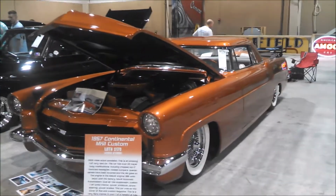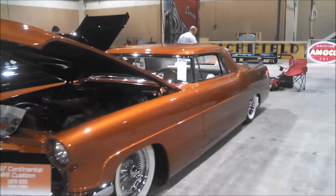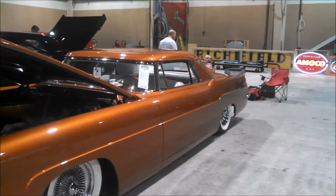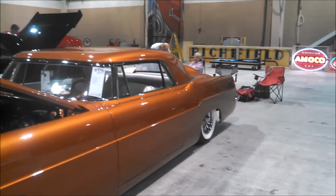Of course, got the air suspension. It's lowered. They kept a lot of the original aspects. They put a 2-inch chop on the top. Notice the shaved door handles.